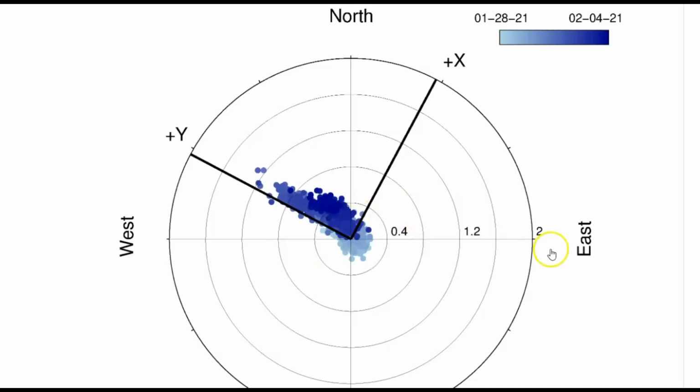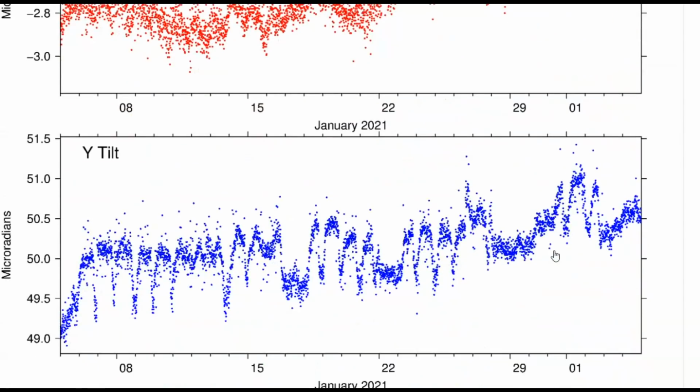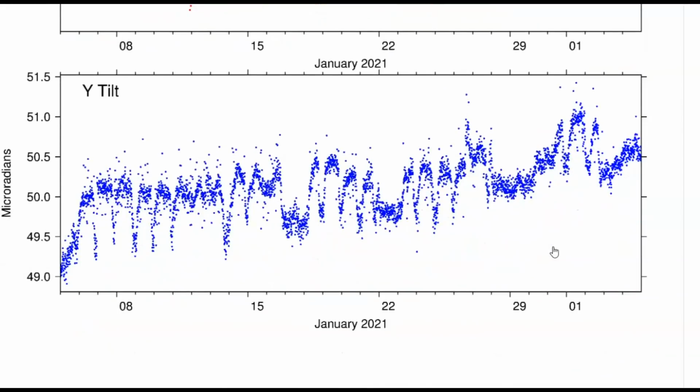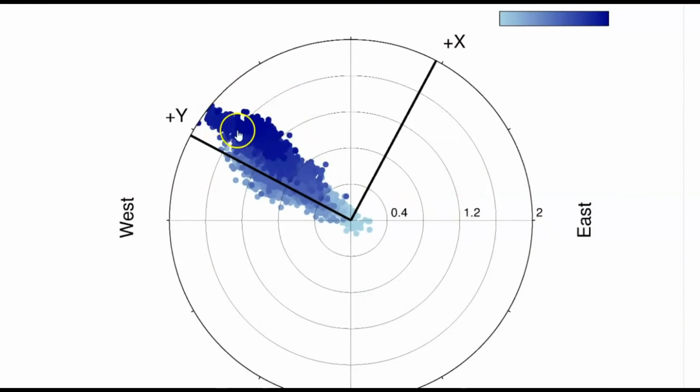So each dot would be an earthquake for the last 7 days, and then going back to the last 30 days. And I've talked about Grant, how Grant is an area where the magma has been trying to come up, and it's off the disk. Look at that. Last 30 days.